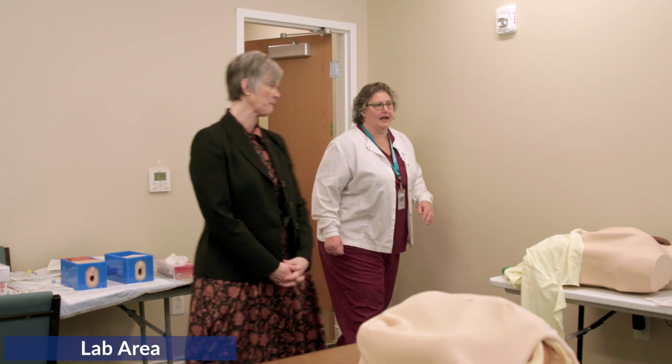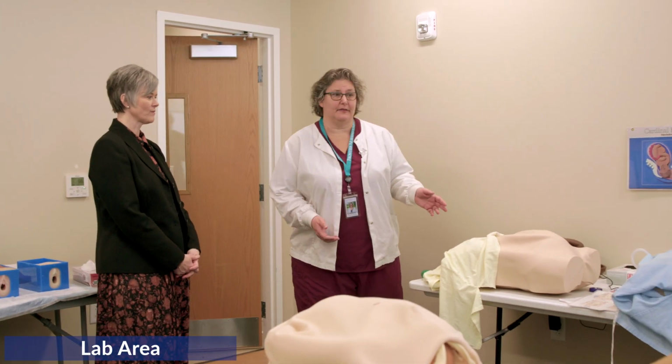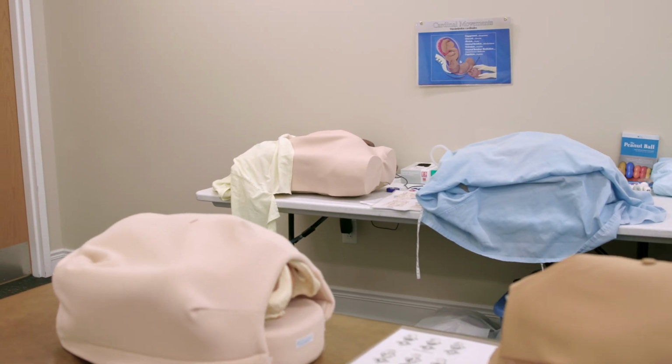So this is our lab area where our students will come and they'll practice a variety of different hand skills.